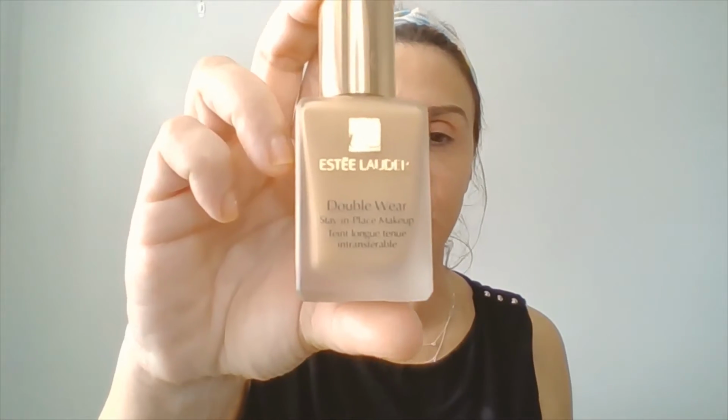So the foundation I want to use is the one from Estee Lauder, the Double Wear Stay in Place Makeup. I just recently ordered this. I've never used it before, so it's going to be a surprise again. How is it going to work out? I don't know, but I'm going for full glam here.